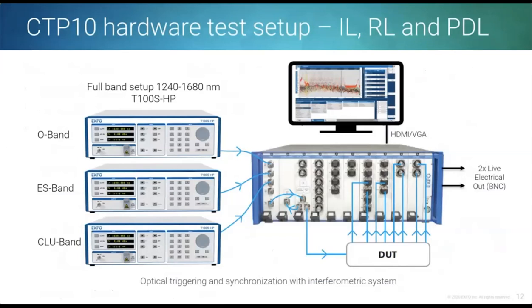As this picture shows, the CTP10 is equipped with 2 high-speed electrical output ports, shown here on the right, which can be assigned to any detector installed in the CTP10. So it converts any optical signal into an electrical signal, and that signal can be used for a probe to PIC optimization by the MPI handler in this example here. But nonetheless, you're not limited to any brand or any type of wafer probe handler. And of course, those electrical signals can be used for other purposes as well.